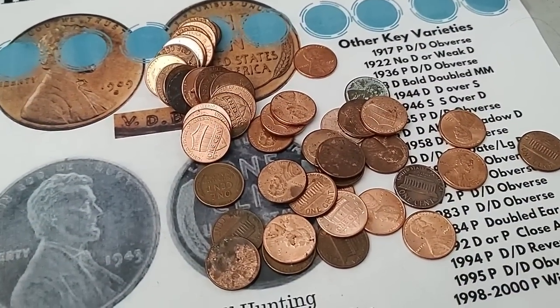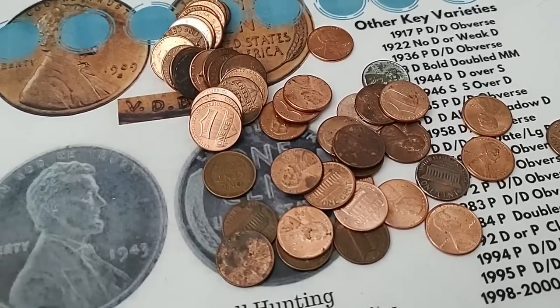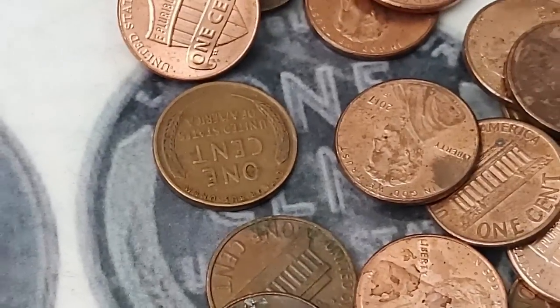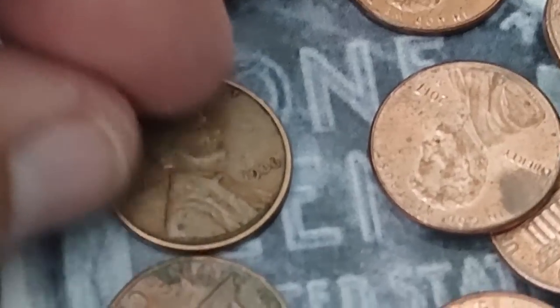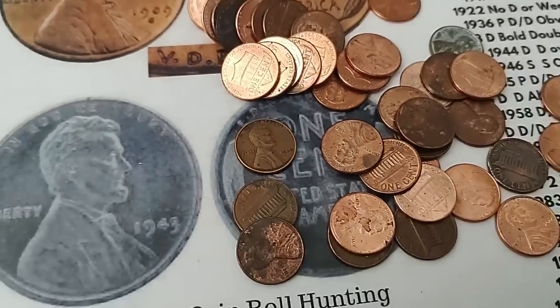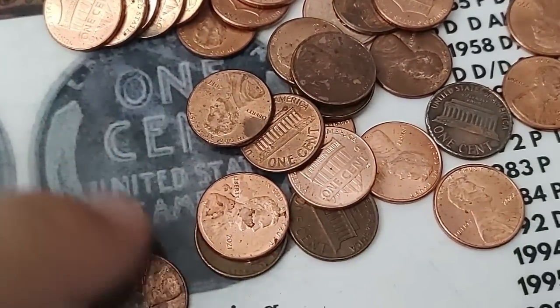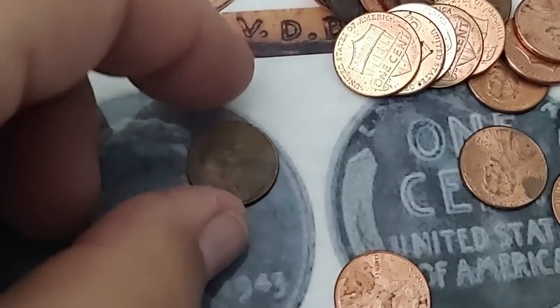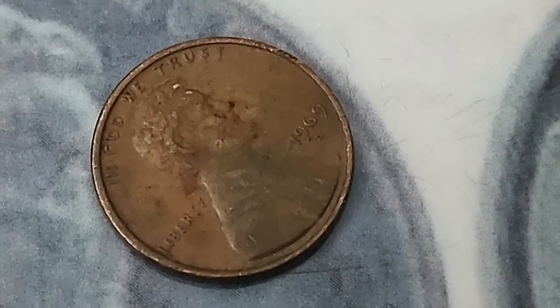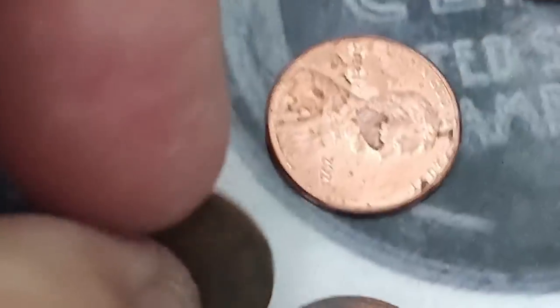I try to pull them out of the paper roll in order so I can go through them smoothly. This one busted out of my hands, but immediately I saw that. Let's see what year it is. '36, Philadelphia. Well, that's really cool. One of the things that I was looking into on the whole copper hoarding thing was legalities and whatnot. That's a D, copper.